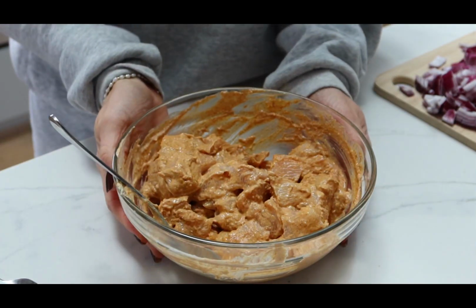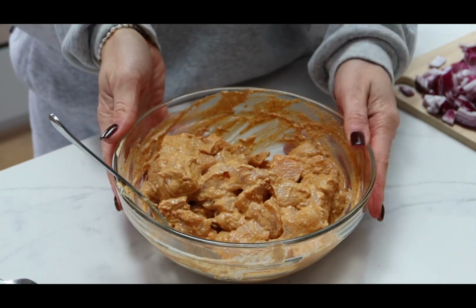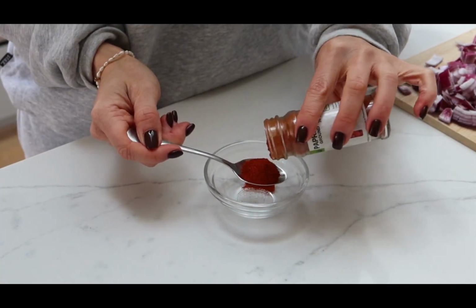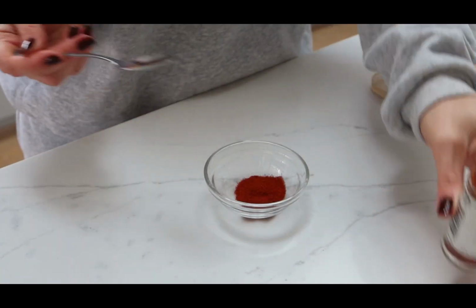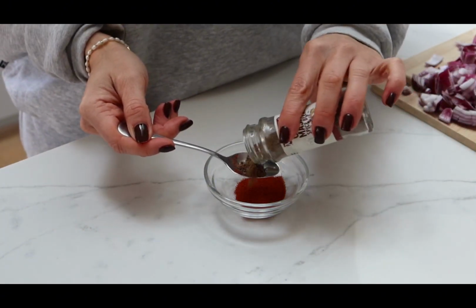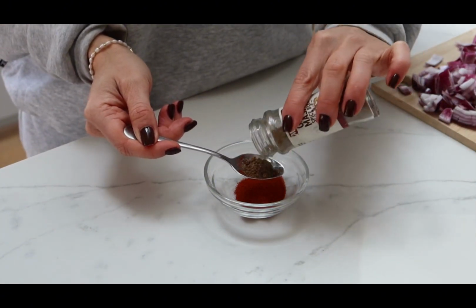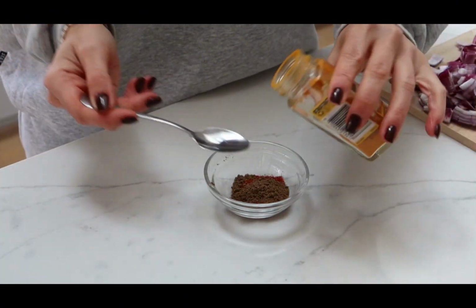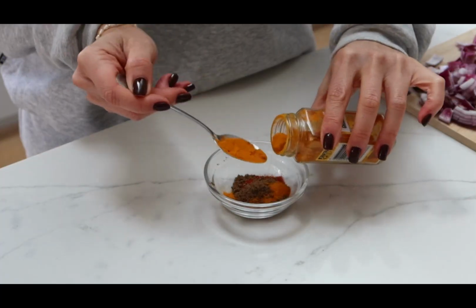Perfect, and then we're just gonna cover this and put it in the fridge to marinate. Now when it comes to the actual curry, you'll need the same spices, so I'm just gonna pre-mix these so it's ready to go. Paprika, garam masala, and turmeric, just 1 teaspoon of each.